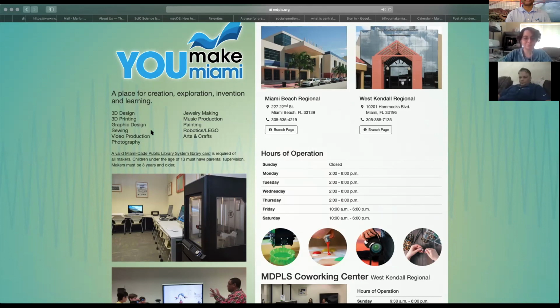3D design and 3D printing, sewing classes, video, photography, music, painting, robotics, arts and crafts. I don't see gaming on there. That's a big part of what we do, we have video games inside also. And we also have Magic Leap. I don't know if you guys have ever heard of Magic Leap, but they're a company that does spatial computing, which is a form of augmented reality and virtual reality, which adds the spatial computing component. So that's really cool. Maybe one day you could look that up.